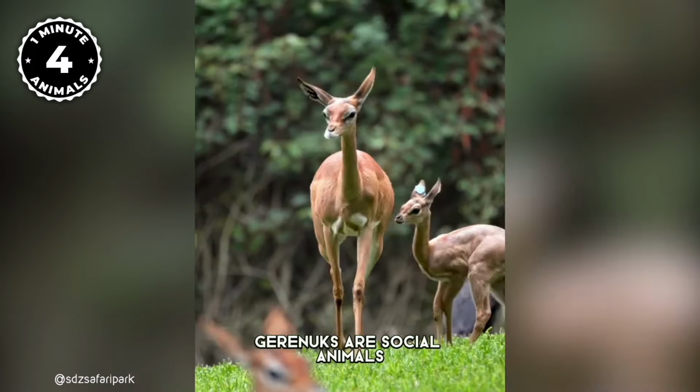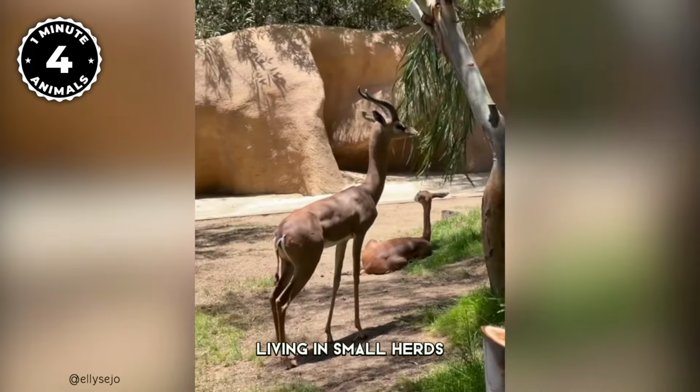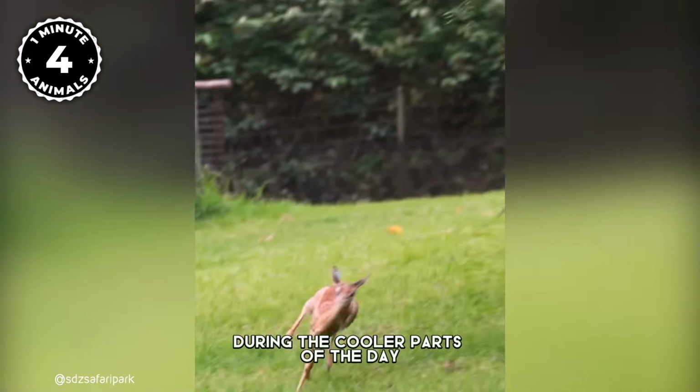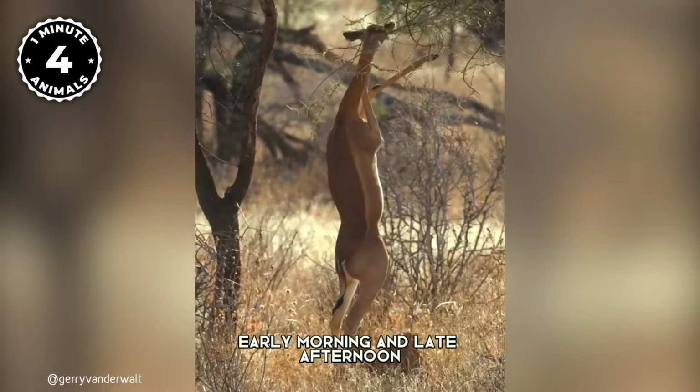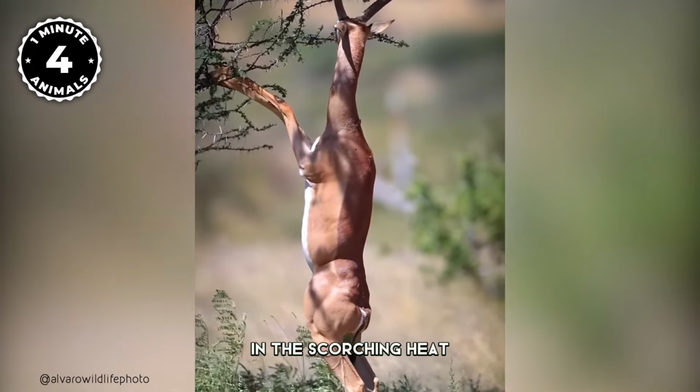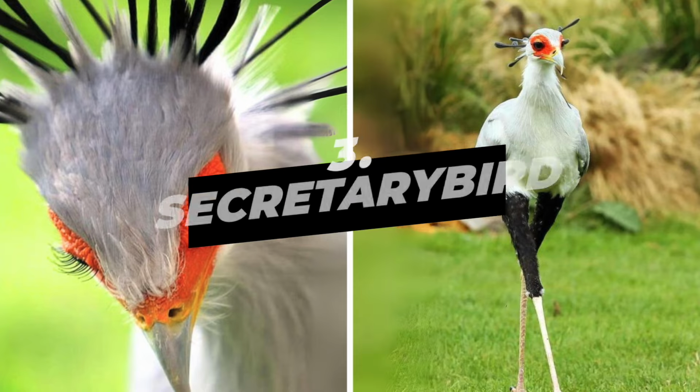Gerenuks are social animals, living in small herds led by a dominant male. They're most active during the cooler parts of the day, early morning and late afternoon, which helps them conserve energy in the scorching heat. Number 3.